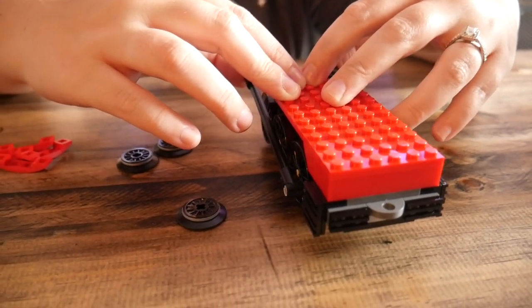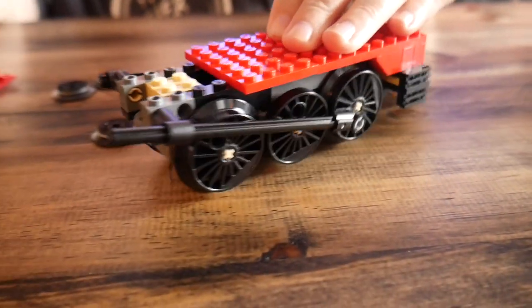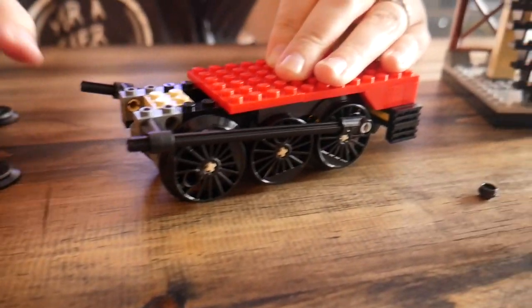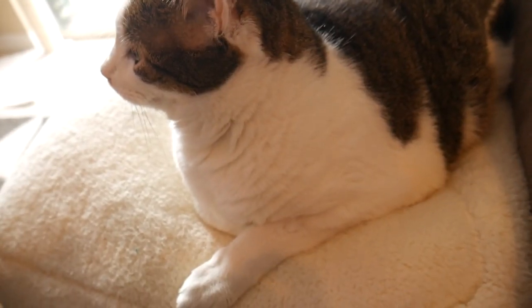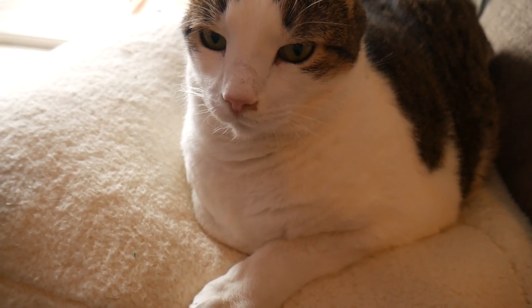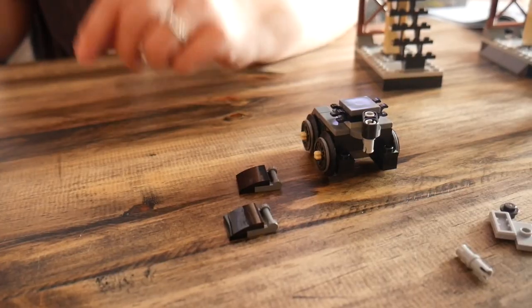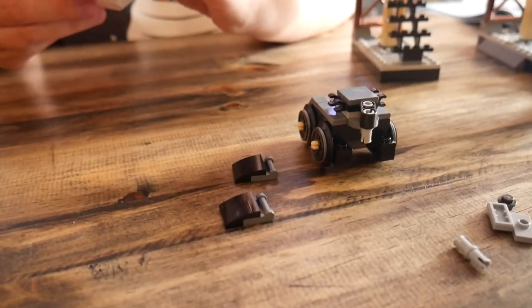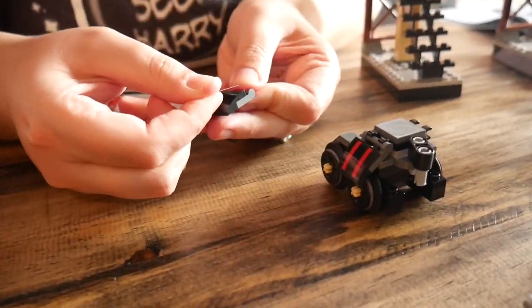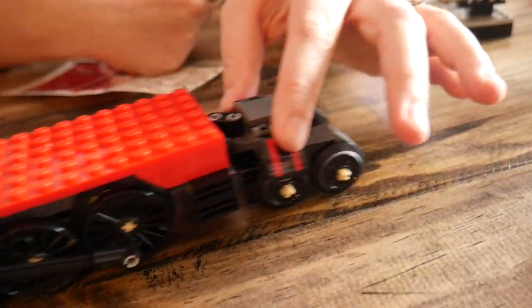This is like the coolest thing ever. It lives! He has awakened and is giving a concern. What did we do wrong, sir? I'm terribly sorry, we will fix it. A little vehicle. And stickers! What? Oh my god, it can turn.